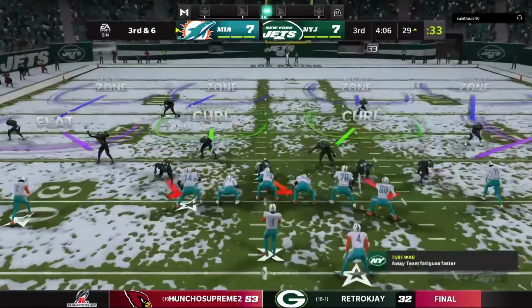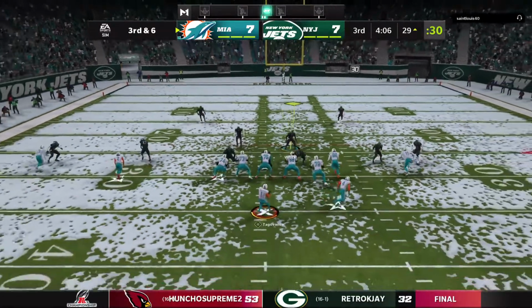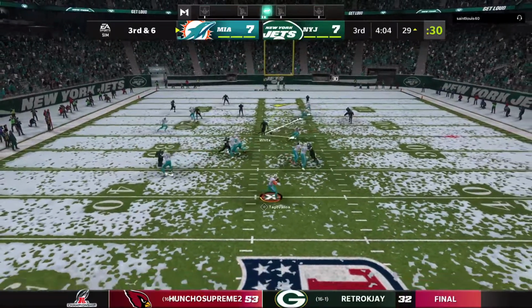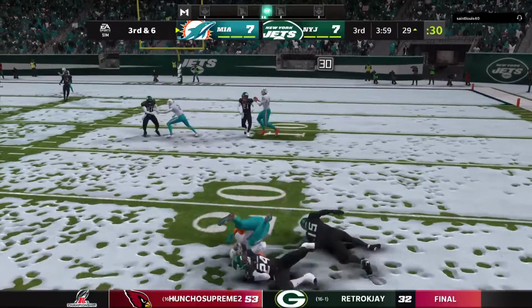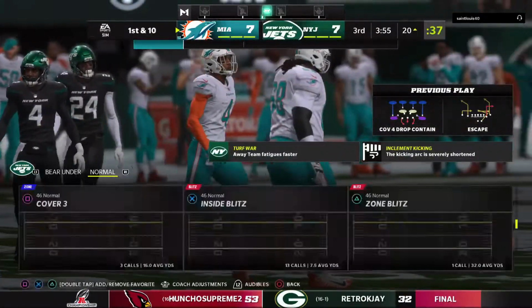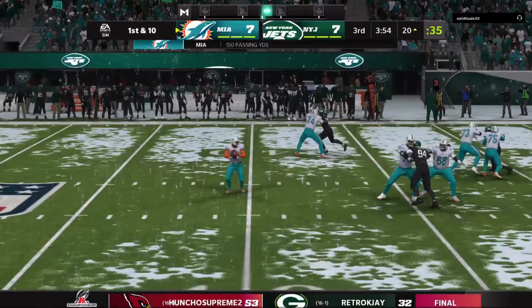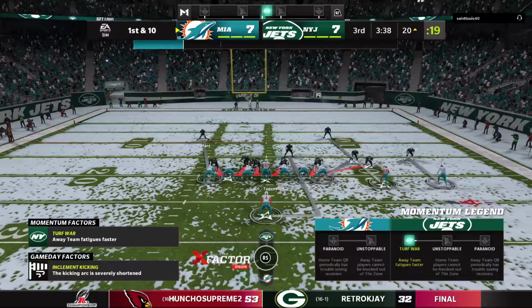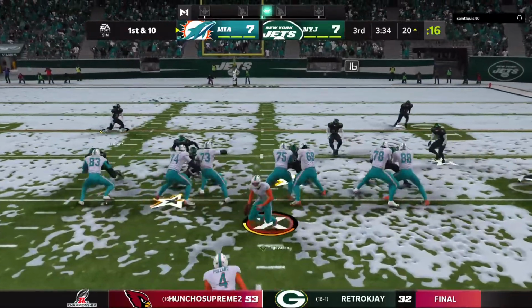They got to get to the 23 here on 3rd. Tagovailoa working out of the gun. Got a man, and he hits him in stride. And he is going to have the Dolphins 1st down as they're able to get the 3rd down conversion. It's taken a while for this offense to get going. A little creaky at the start, but they're oiled up now. A nice throw there, and they're really putting together a good drive.